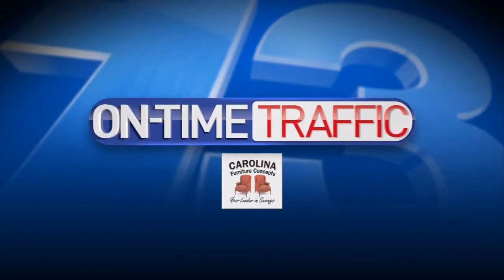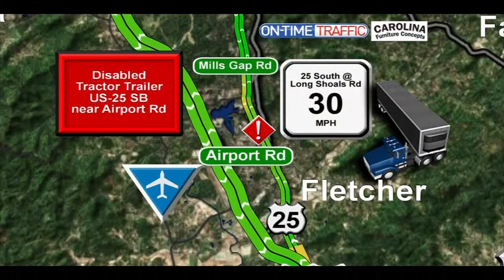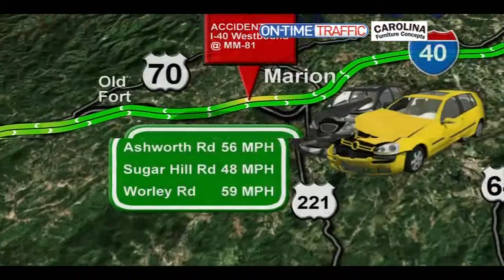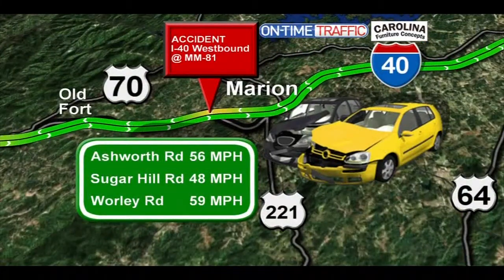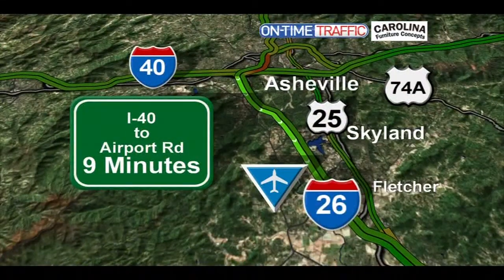Well, a tractor trailer is having some trouble in Arden. It's broken down on US 25 southbound near Airport Road. Now traffic starts to slow down at Mills Gap Road, and right now 31 miles per hour at Long Shoals. And traffic is starting to move along again on I-40 westbound in Marion. The speeds are back up quite a bit from a few minutes earlier. 48 miles per hour at Sugar Hill Road. And if you're headed out of town for the holiday weekend, your commute on I-26 eastbound from the I-40 connector to the Asheville Airport is going to run you 9 minutes.